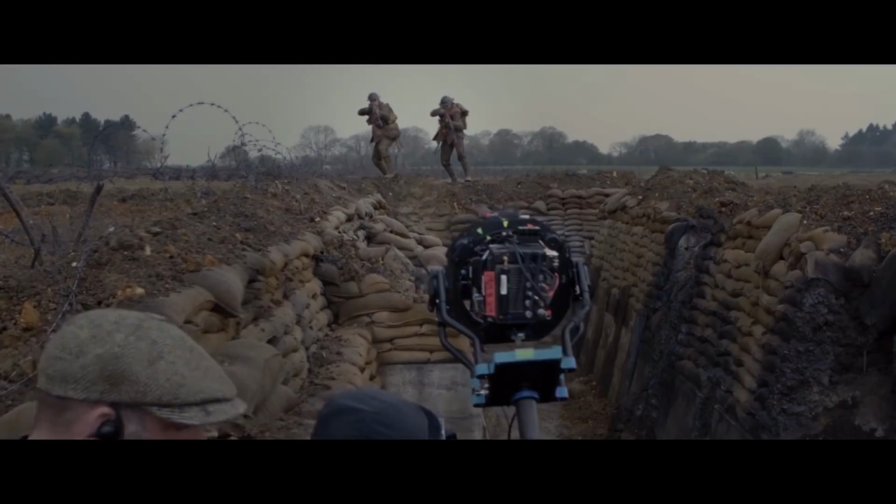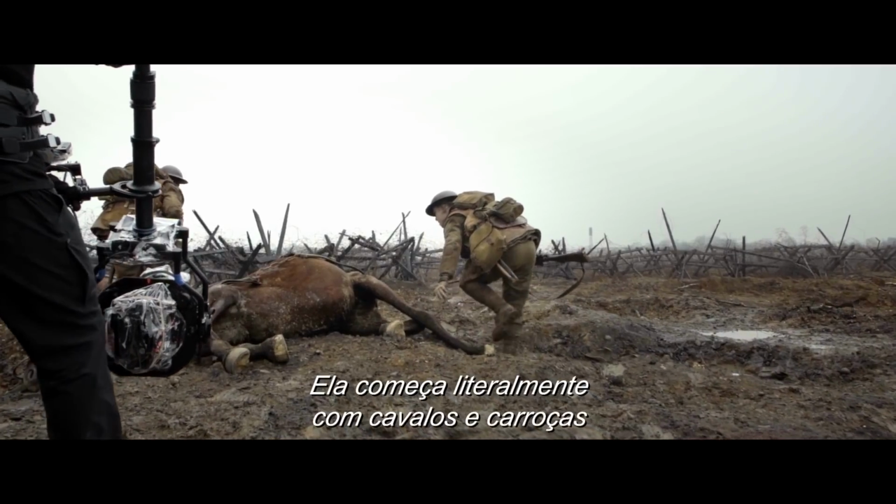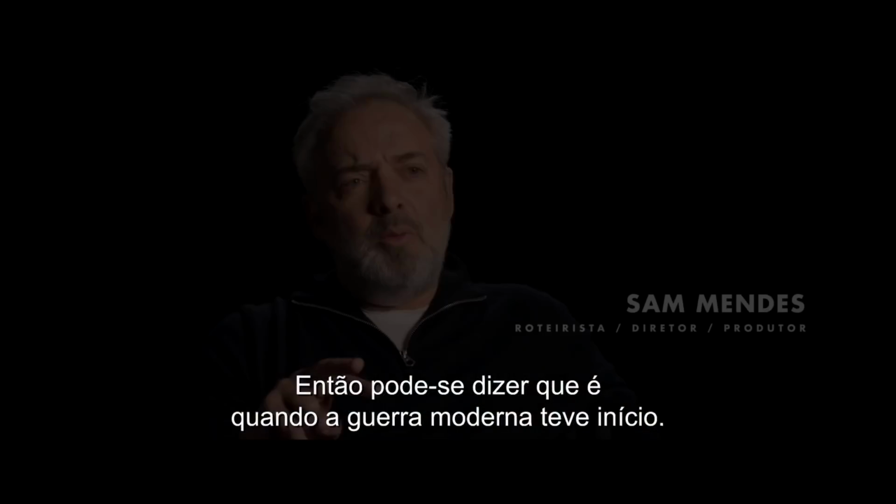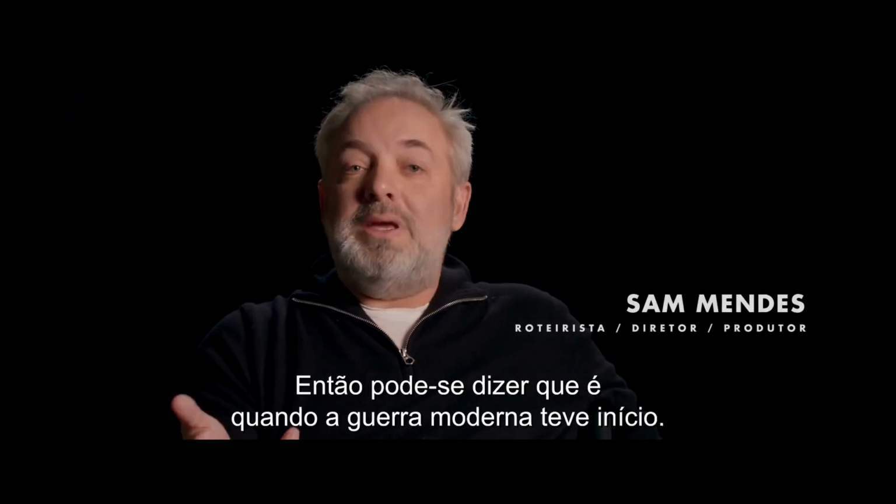The First World War. It starts with literally horses and carriages and ends with tanks. So it's the moment where modern war, you could argue, begins.